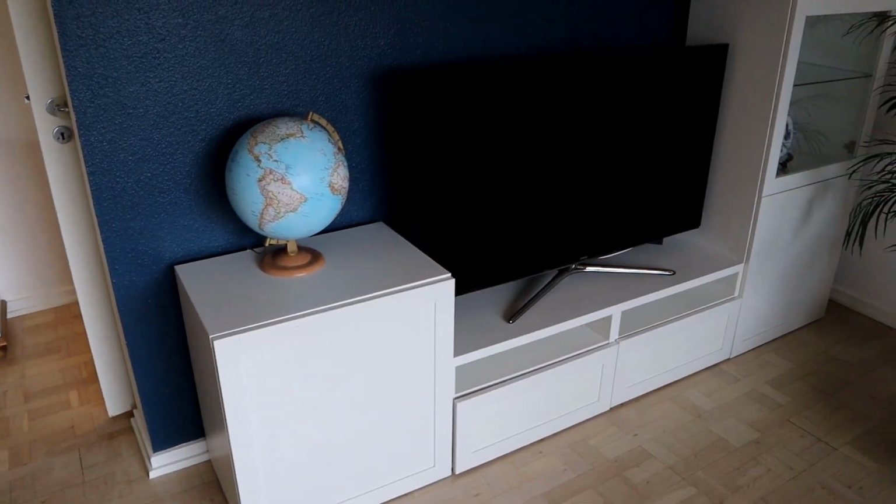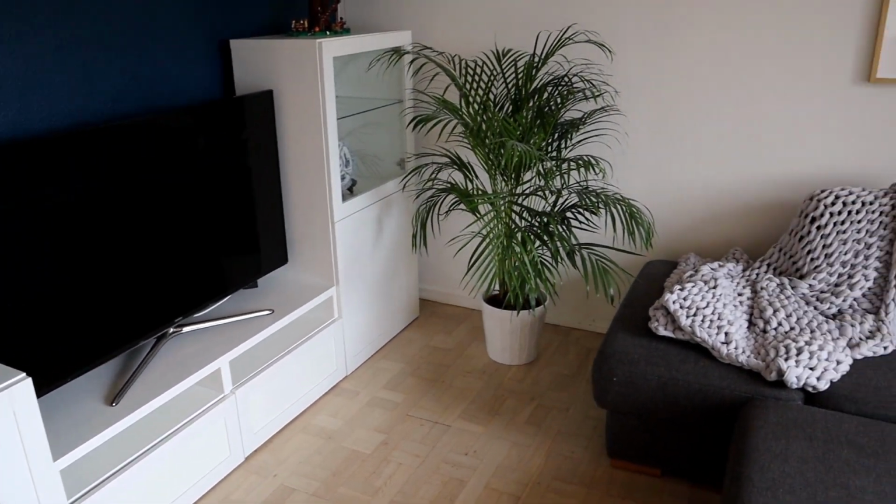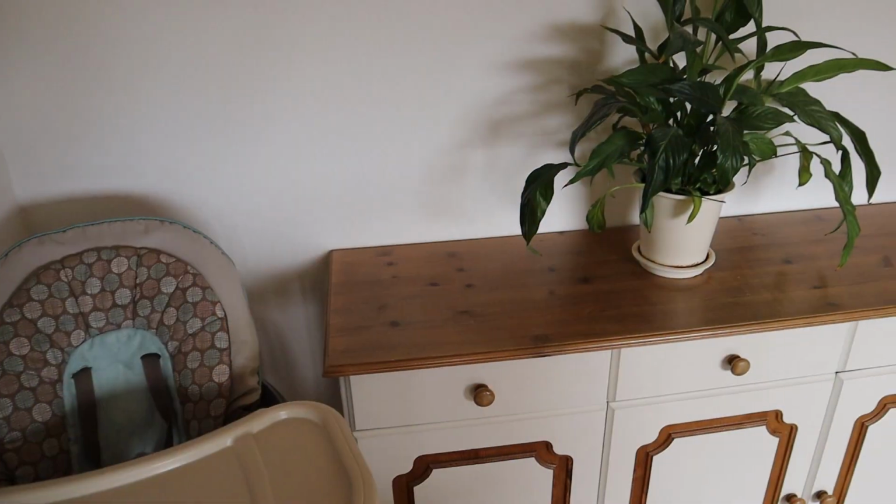In here, all the cupboards are empty. We took all the electronics out, all the board games out. Most things are gone from in here, and there are a lot less decorative items, even though this is probably the room with the most decorative items in the home. Let's go to the kitchen.